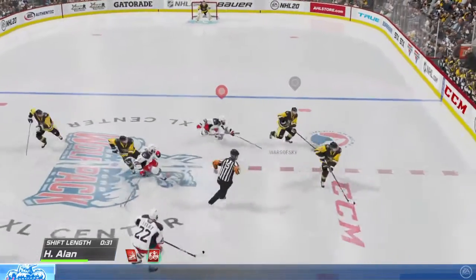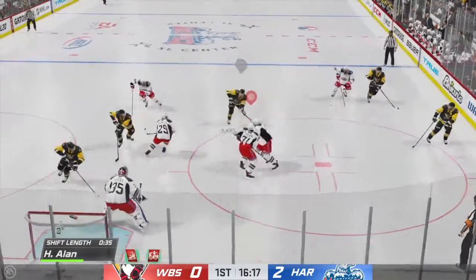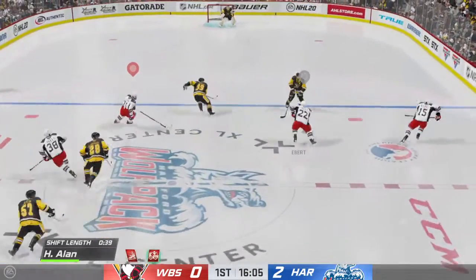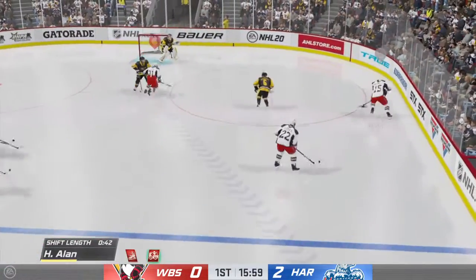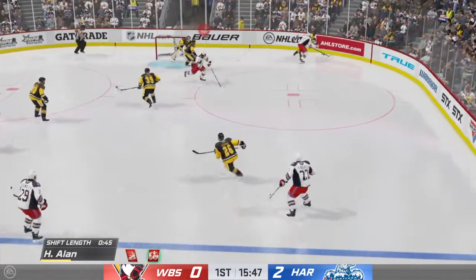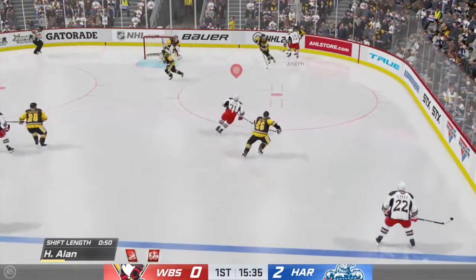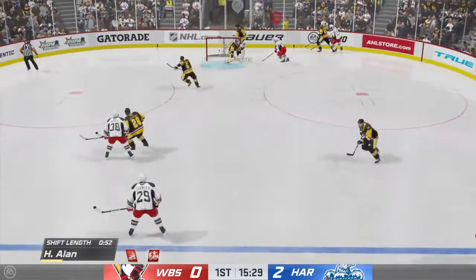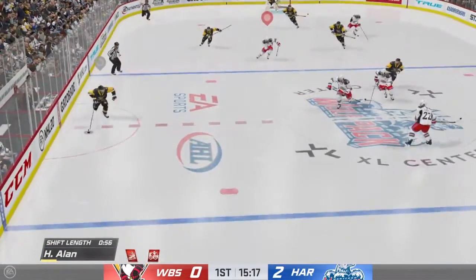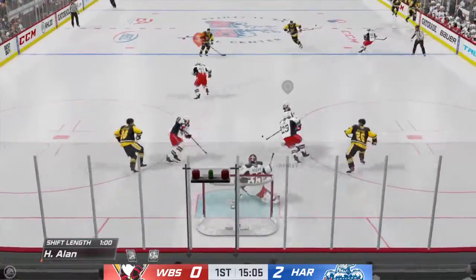Face off here in the neutral zone, and we are back underway. By number 15. Back to the blue line. Blocked in traffic. Takes the pass. Here's an odd man rush. Slides it across, and he makes the save. Joseph's got it in the defensive end. Taken along the wall by Joseph. Along the wing up the neutral zone. Here's a shot, and that one's turned away.